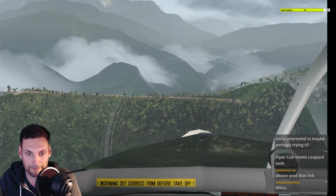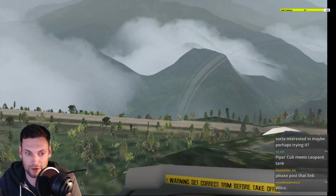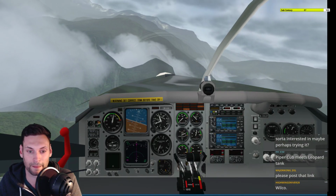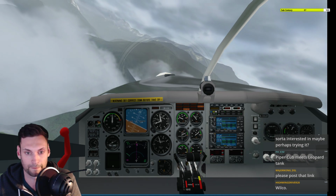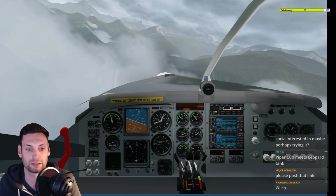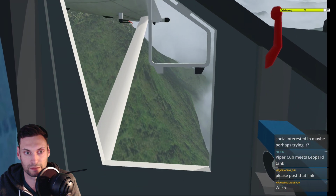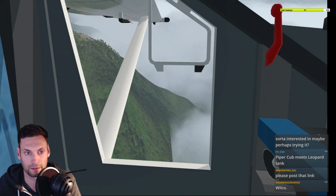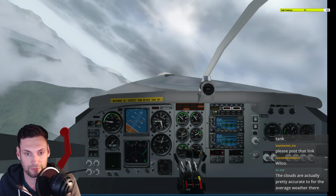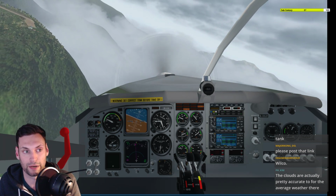Okay, so here's our first stop. And yeah, that's pretty rough. I have follow airport contour turned off, so it's going to be pretty bumpy. All right. How are we going to do this? Start by trimming, and then we're going to make sure we don't hit any mountains. It's got some flaps coming in, so we're going to try to take this pretty flat, I think. Yeah, the clouds are accurate. I just didn't want to have to fly through any of them.